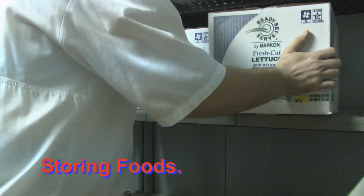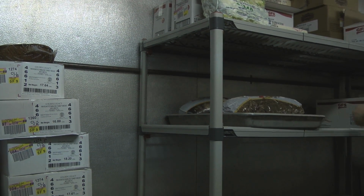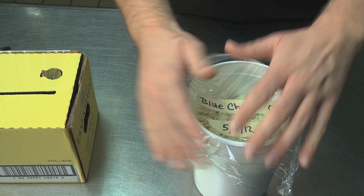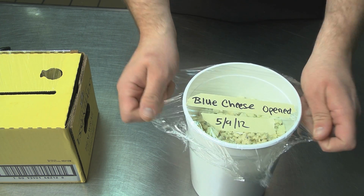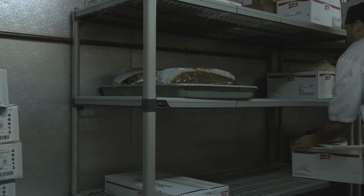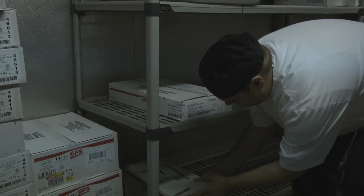Storing items. Make sure to store ready-to-eat foods and raw meat, fish, and poultry separately. Be sure that all foods are properly covered or wrapped as shown. Doing this will prevent raw juices from dripping on ready-to-eat foods. When storing raw meat, poultry, and seafood in the same area, make sure they are in the following order.